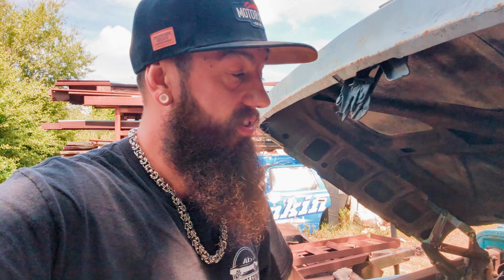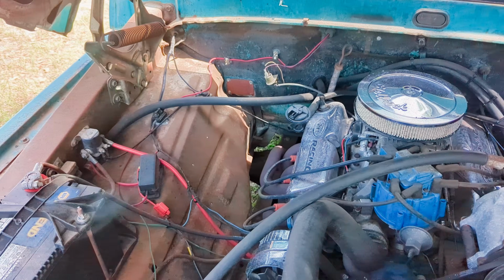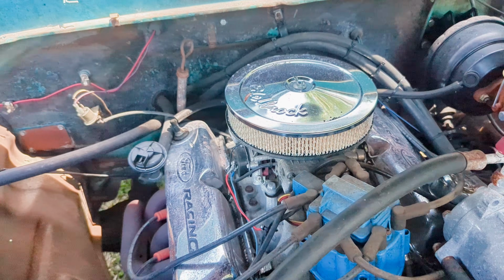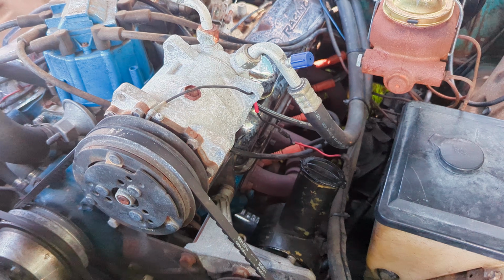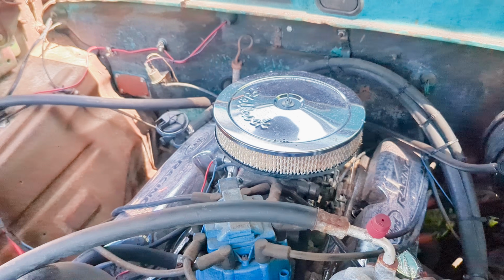So after taking a good look at this, I do not think we have a deal here. It's way more rusty and way more bondoy than he said from the beginning. V8 302, power steering, brake booster. So that's all good, that's nice. But the roof is a killer. We're gonna try to start her up and see how she runs.